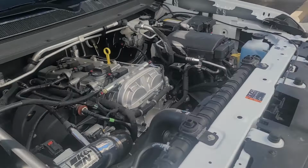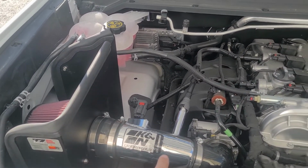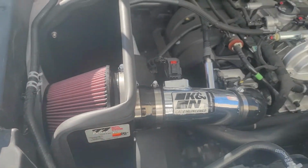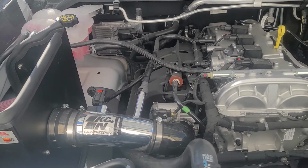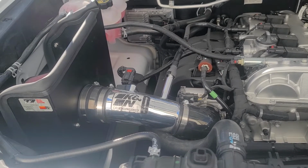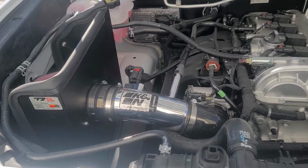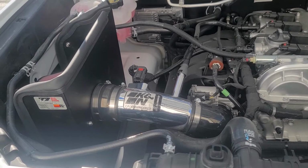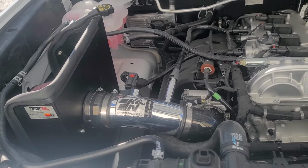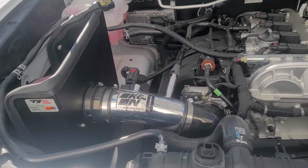This is a Colorado, and this is the 2.5 liter 4-cylinder. This truck has the 77 series, which is the aluminum intake tube, has the heat shield here, big K&N oiled filtered element here. K&N makes different series of kits. They have 50 series, 60 series, and 70 series. And the Colorado Canyon is one of the few instances where they make all three versions for the same vehicle. They don't always do that. Certain vehicles may only have a certain series available, but with the Canyon Colorado 4-cylinders, they offer all three.